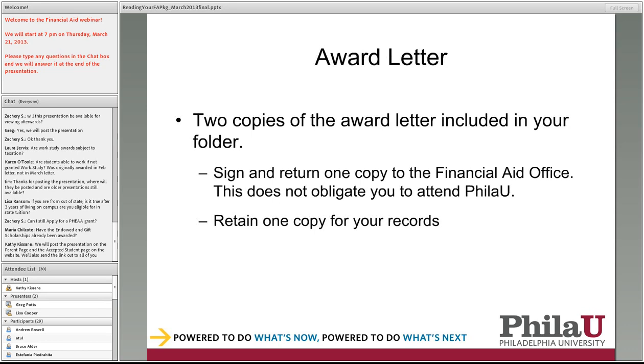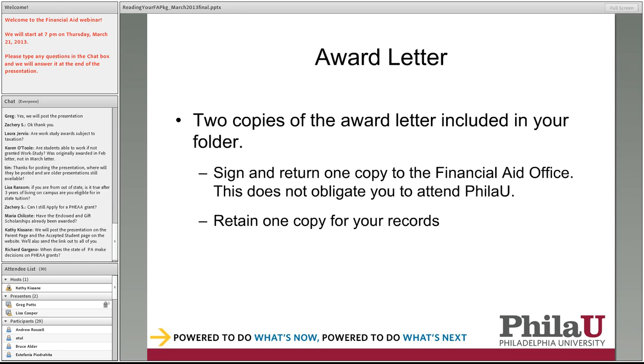So what has to happen next in terms of your award letter? You need to accept the pieces of aid that you are choosing to accept, sign and return one copy to the financial aid office. Remember, this does not obligate you to attend Philadelphia University. You'll keep one copy for your records, and you can also view your award letter on WebAdvisor.